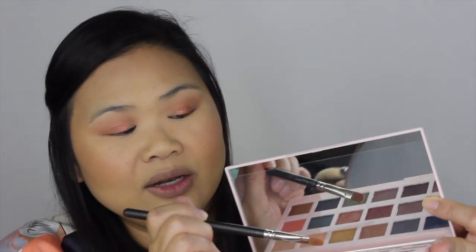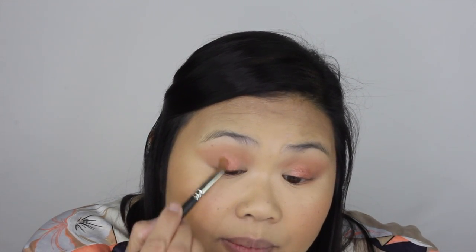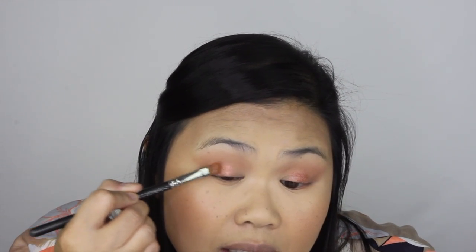Next, I'm gonna go in with the shade right next door, this one right here. Similar in finish, just a little bit deeper, and I'm gonna put it right next to that color right here on the outer portion. I'm not gonna take it all the way into the V, I just want it to be a little bit darker there. So we're gonna go for an ombre effect, starting with darkest on the outside and heading toward the inner eye with the lighter shimmer shade.